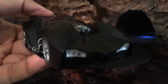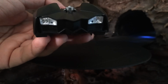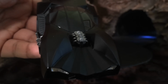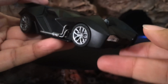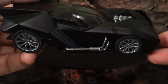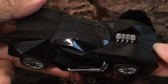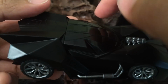And if I can get it to focus here, you can see the sculpted vents underneath the gel headlights on the front. Then you have the separate engine on the top. The detail on that is really cool. And you have these pipes that are sculpted on each side of the Batmobile. The plastic canopy on the top, where the cockpit is, it almost looks like it could open, but it is sealed shut to the body of the car.